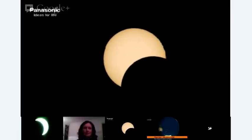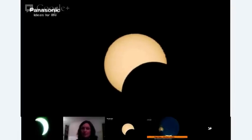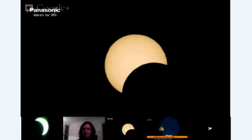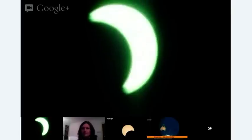And I'm just sharing into the Hangout now an animation of that. And it's going to be, let's have a look at the timing. For the folks down in New Zealand at the Tauranga Observatory, I hope I'm pronouncing that right, Dave, the maximum eclipse is at 21:30, so that's in another 19 minutes time.